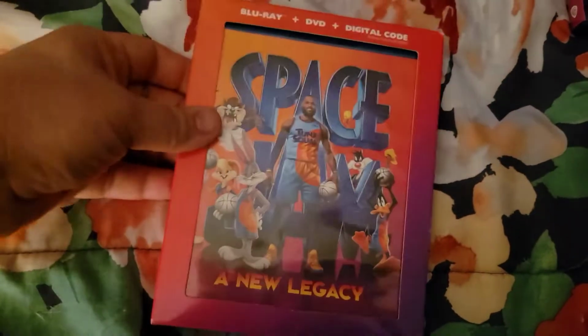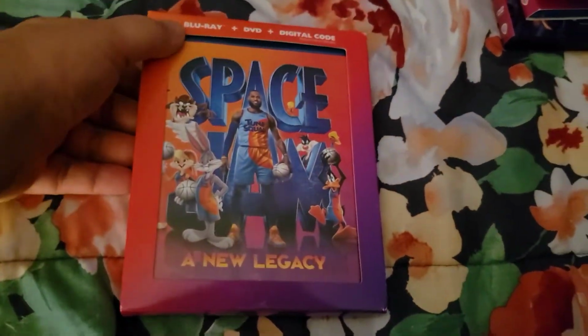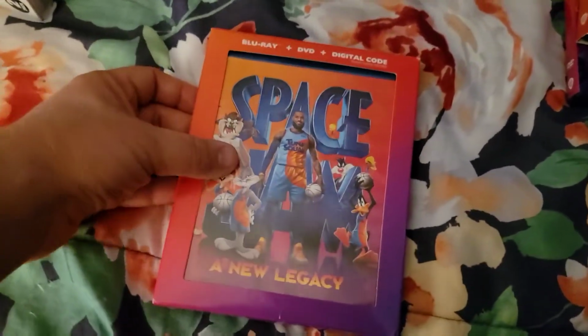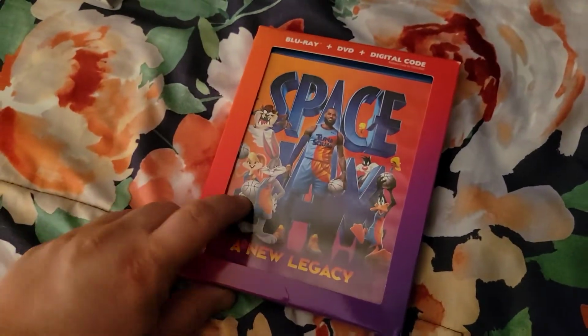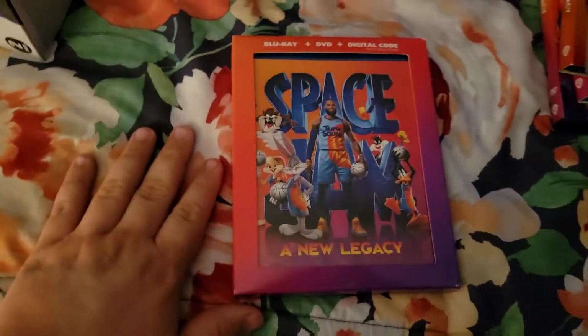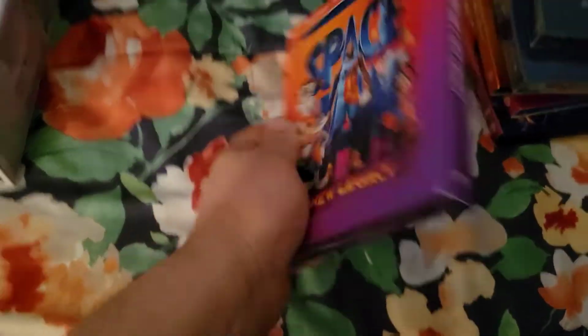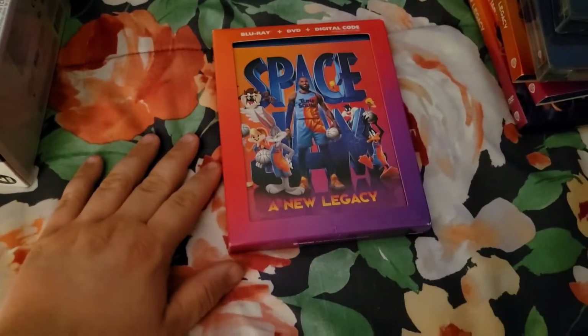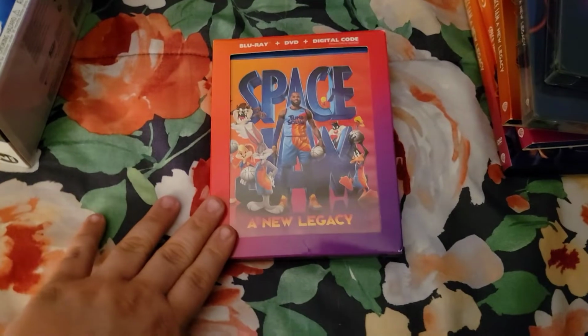And then last but not least, we have Space Jam: A New Legacy, the Sunrise Record Edition from Canada, but this is basically just the Target version, except the cards are in the back, and the regular Blu-ray is in the front, so it makes it seem like it's a different cover, but it's basically the same as the Target one, just with a different sticker there, so I'm not even going to bother to open that one up. That's the single versions of Space Jam: A New Legacy.